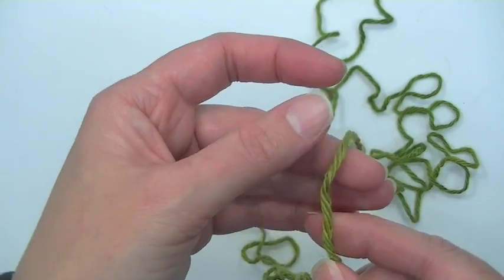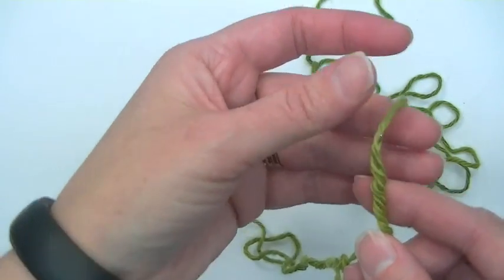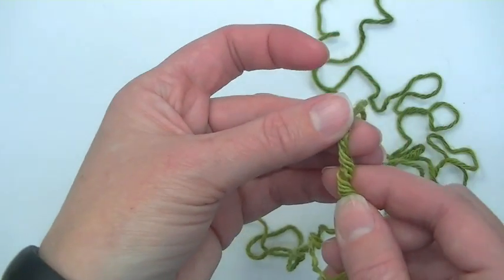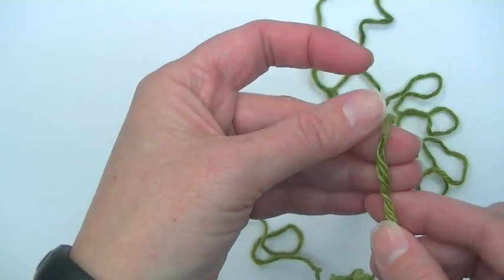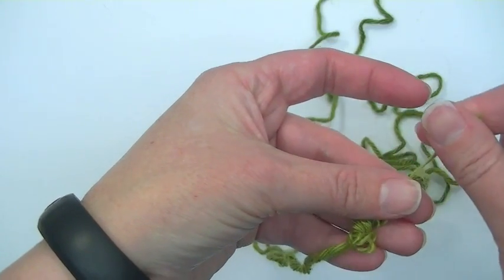And I wanted to show you this particular yarn because it is a very loosely plied yarn, and it is more difficult to make this technique work, but it does work. It just doesn't look as nice as the other yarn that I had used before.